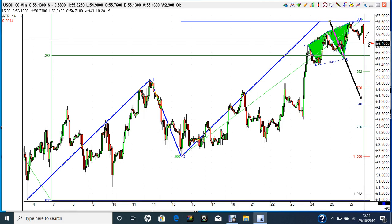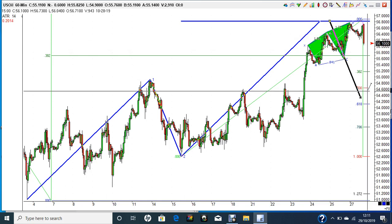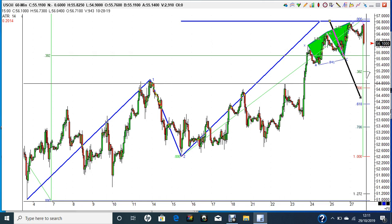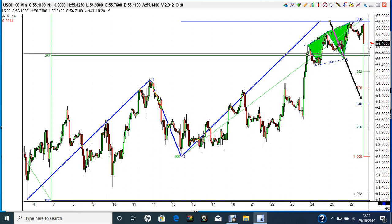You've got about a 5 point spread, roughly 70 points on that, and you'd be looking for a move down to about the 54.60 area, about 150. So that's okay. That's better than 2-to-1, isn't it? So that's what we'd be looking for.